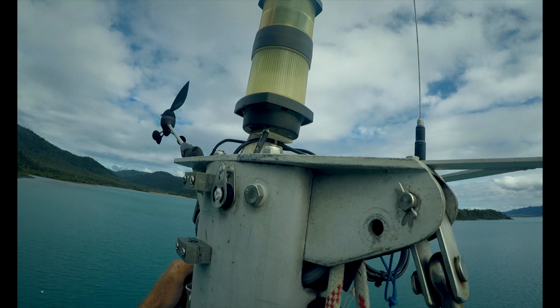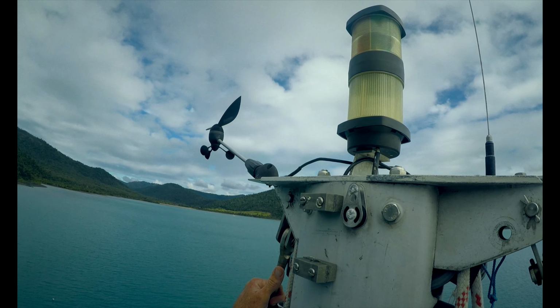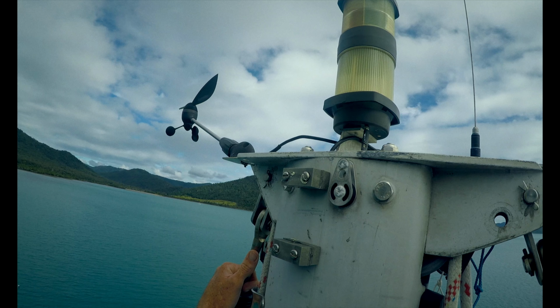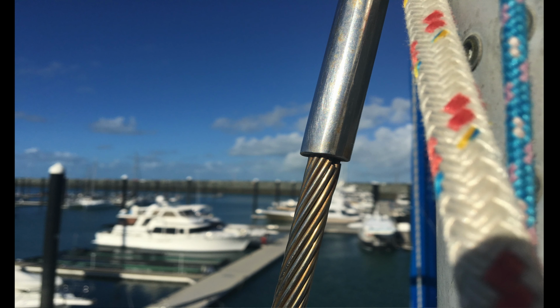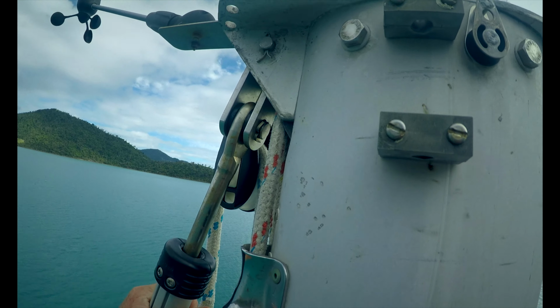It's also a good idea to go up the mast every now and then and check that all the pins are still in place. A general check of the rig is also a good idea. Before we left Mackay, I noticed a few wires had pulled out of their sockets. There's only one thing to be done in that case, and that's to replace the whole stay.